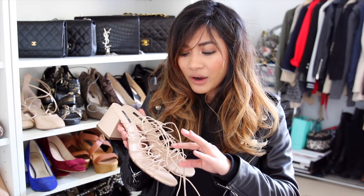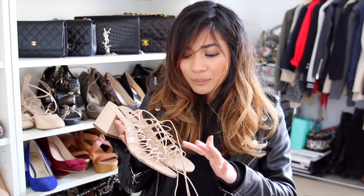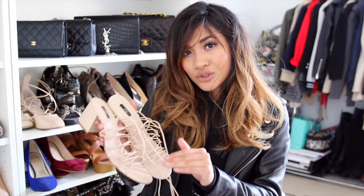They're just perfect. I do really enjoy them in the nude because it still elongates your legs. Because I'm petite, I find that when I wear some lace-up heels, sometimes it can cut off my legs a little bit, but because these are nude, it doesn't do that so much. So I really enjoy these, and I did get them on sale from Mango.